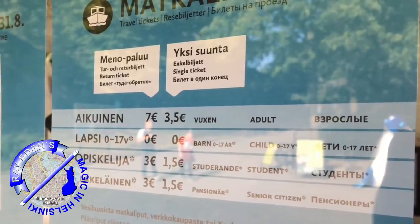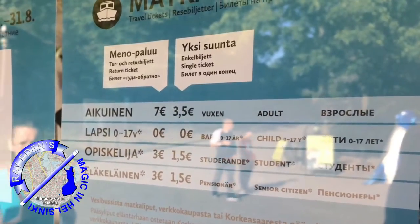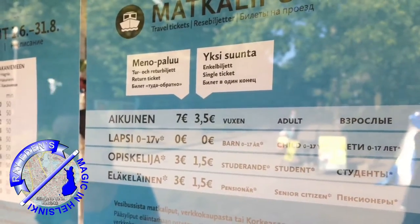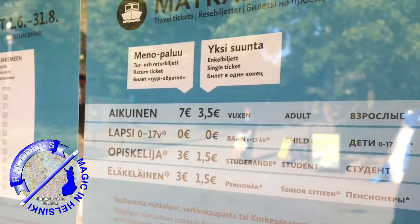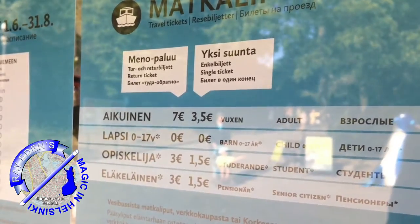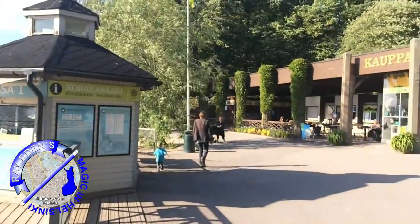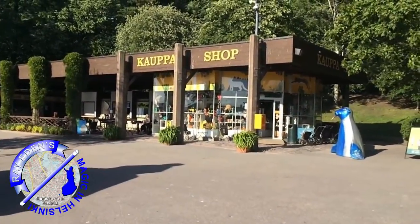An adult round trip ticket is 7 euros, and a one way is 3.5 euros. And it seems children under the age of 17 get the ride for free. So that makes this a real nice way to spend a day with the family, with the kids riding for free. You'll see behind here, one of the first things you're greeted with is a souvenir shop.